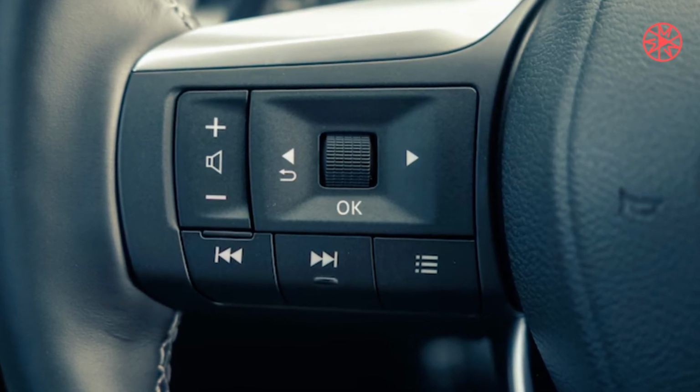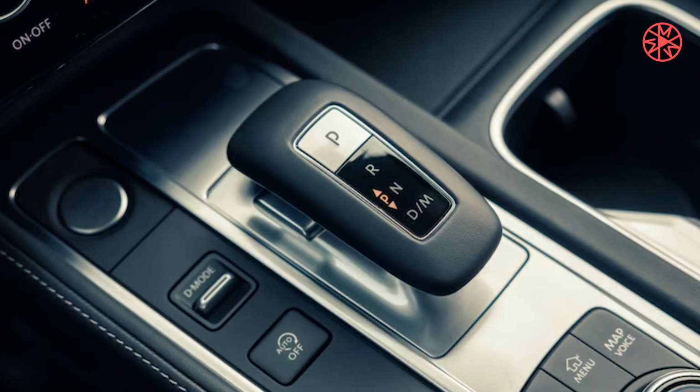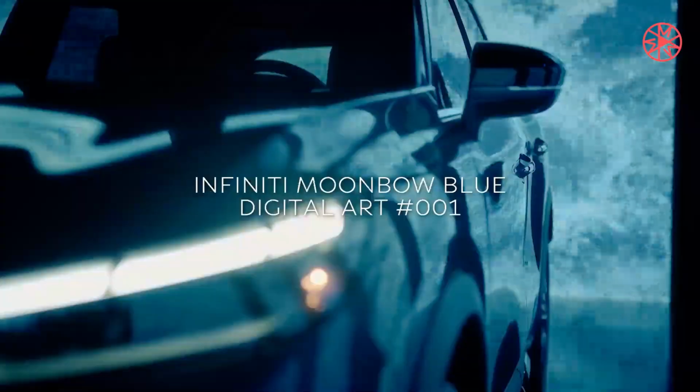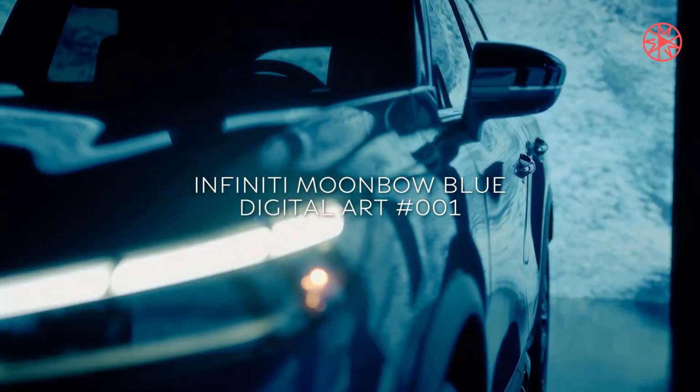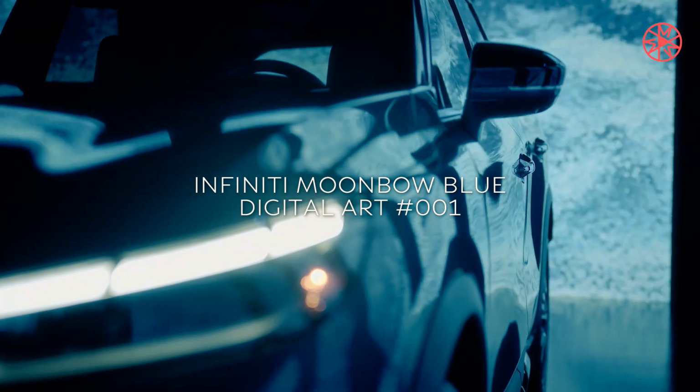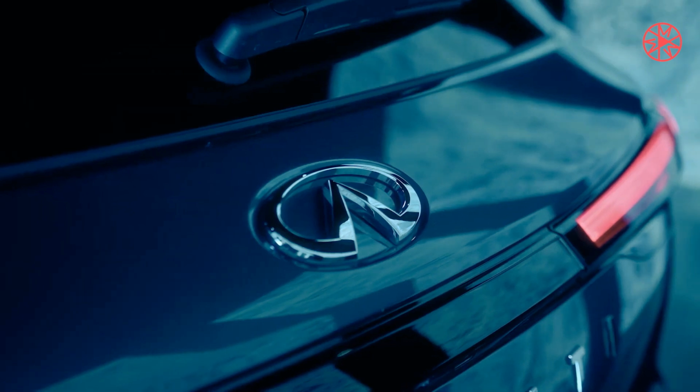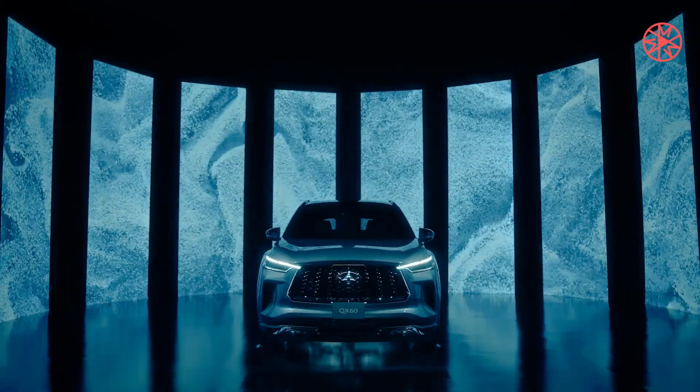Pitted against a 2022 Acura MDX with a similar 3.5-liter V6, 290 horsepower and 267 pound-feet of torque, though, the Infiniti's mass is apparent. The 182 pounds lighter Acura beats the Infiniti to 60 miles per hour by 1.2 seconds and edges it by 0.8 seconds in the quarter mile.